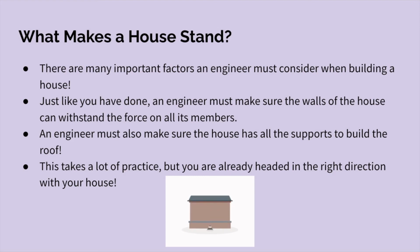What makes a house stand? There are many important factors an engineer must consider when building a house. Just like you've done, an engineer must make sure the walls of the house can withstand the force on all its members. An engineer must also make sure the house has all the supports to build the roof. This takes a lot of practice, but you are already headed in the right direction with your house.